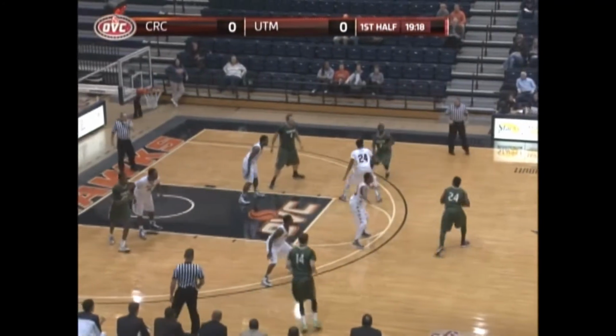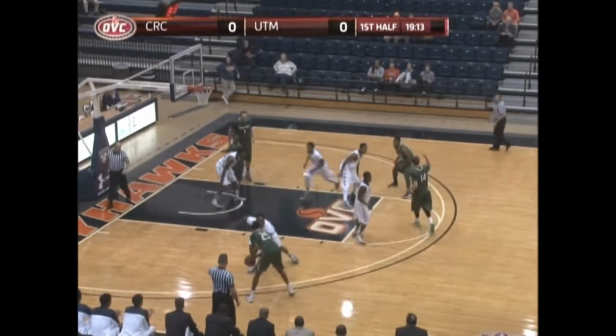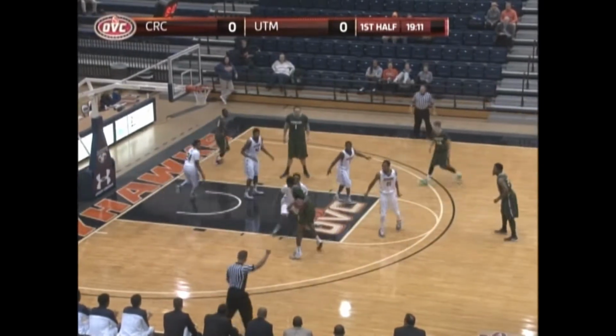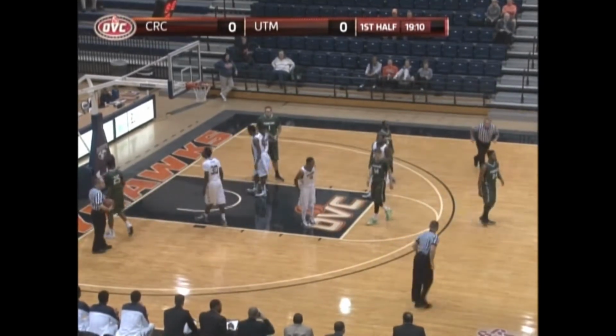This one just underway. Skyhawks in the home white uniforms, blue numbers trimmed in orange. And you got Crowley's Ridge in the road green, white numbers trimmed in black. And a foul called against UT Martin. Yeah, we're going to get Howard with a foul.